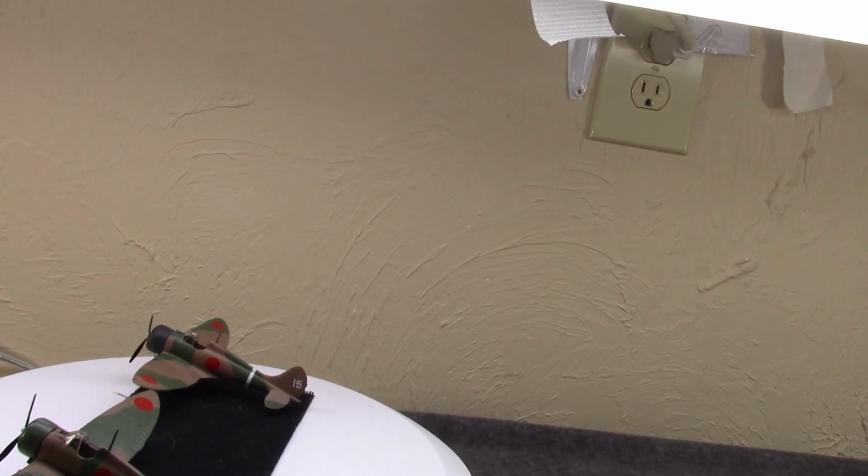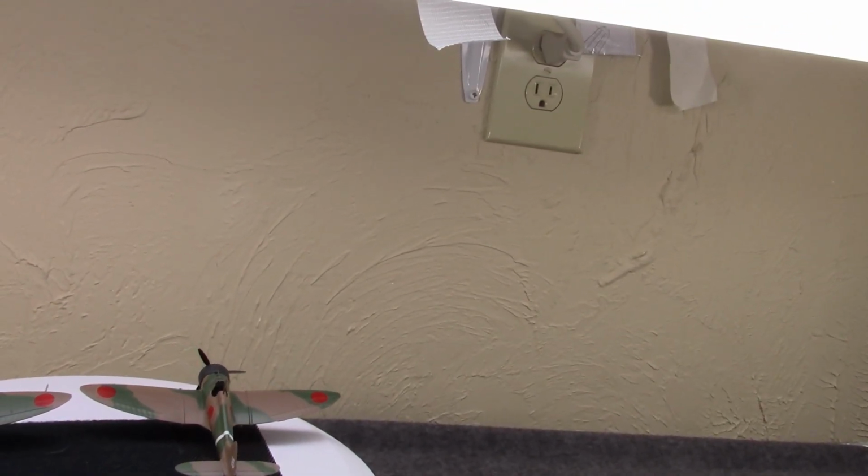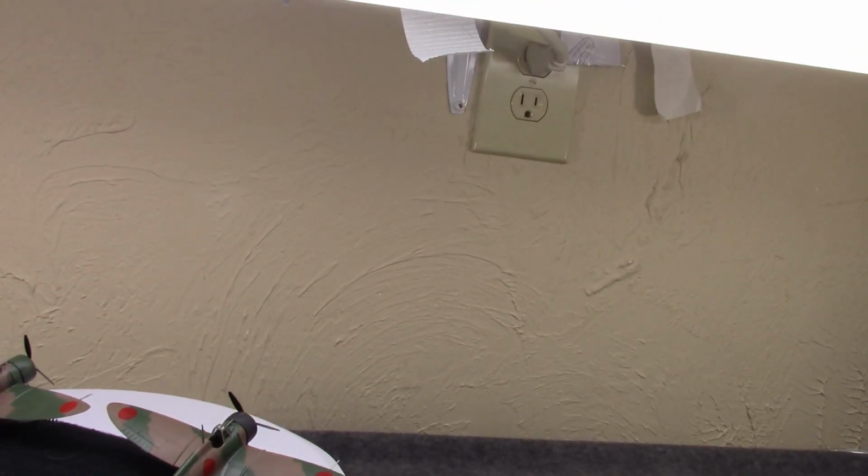As you see, it has an open cockpit with a windscreen but no full canopy. Pretty common for the 1935 to 36 period.